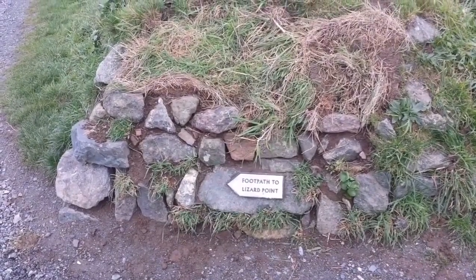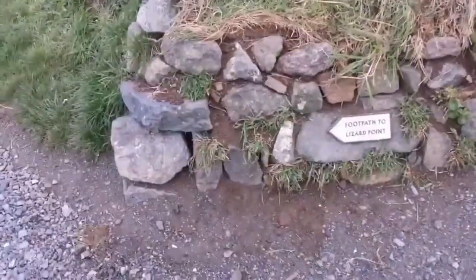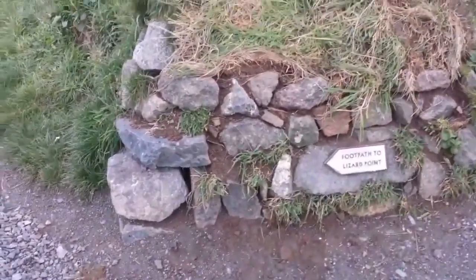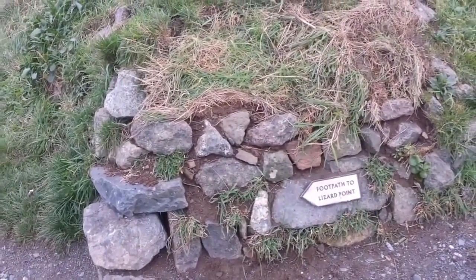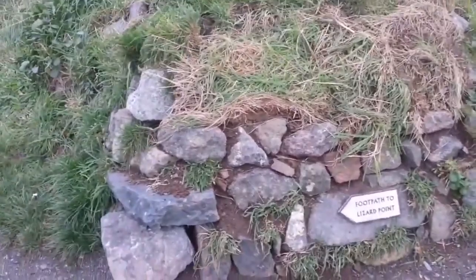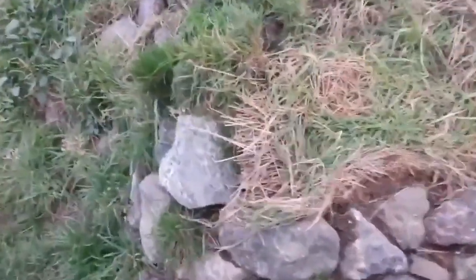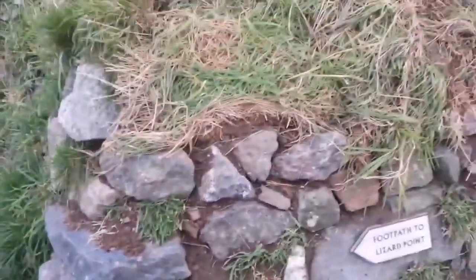Lizard Point in southern Britain. That's the most southern point in Britain. The rocks here are ophiolitic rocks, meaning that they are from the oceanic crust, which has been pushed over land. And we know this by looking at these kinds of rocks, which are serpentinite, basaltic, gabbroic rocks, and lots of other plutonic rocks from the bottom of the ocean.